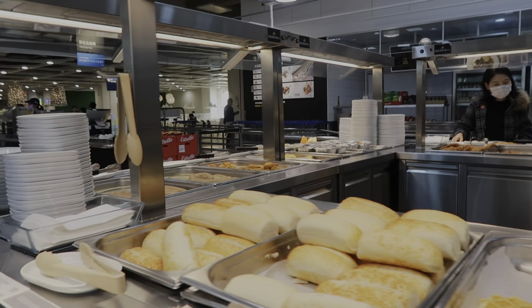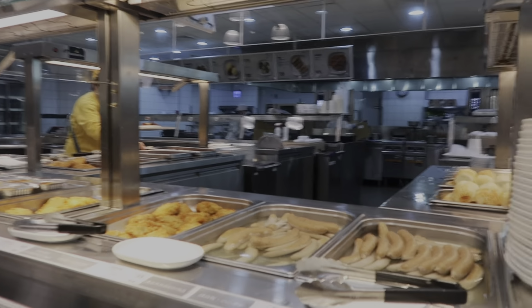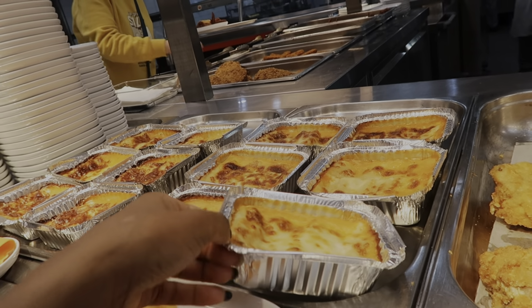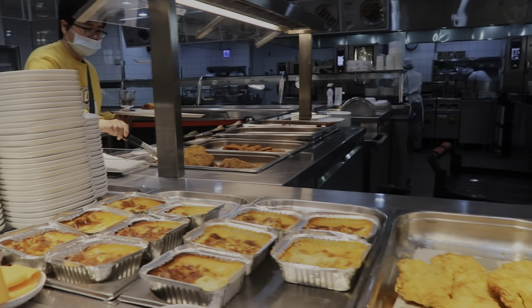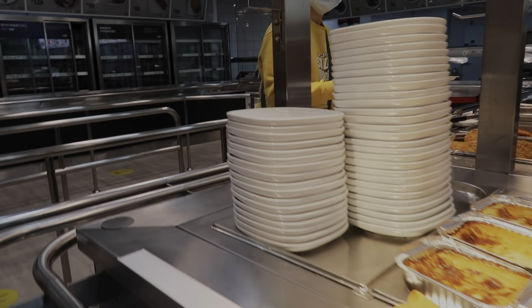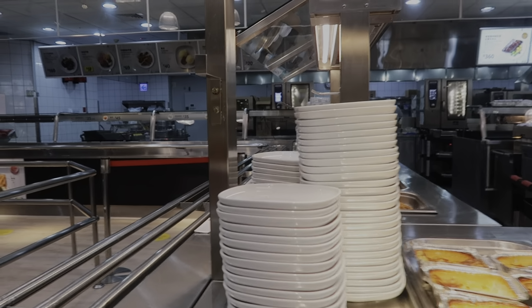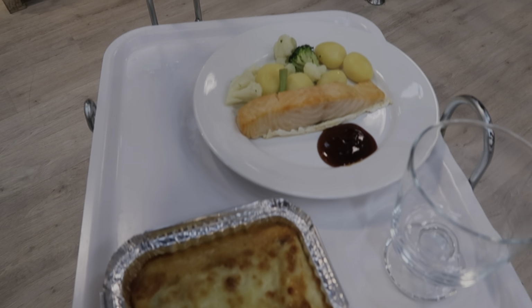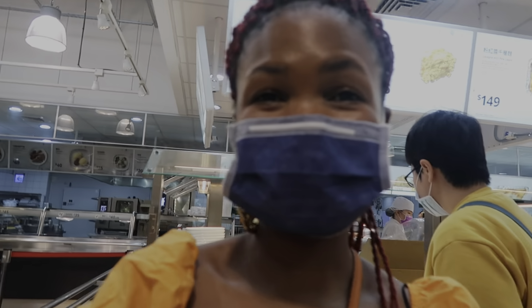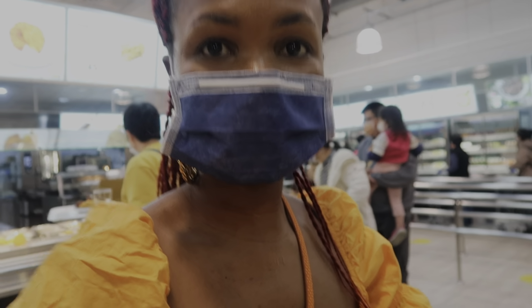So what else am I gonna have? I don't like this, so I'm gonna move. What are these? Is this lasagne or something? Something like this. I don't want any fried chicken. I think I'm just gonna have this because I don't like fried chicken. So yeah, if I change my mind about their dessert, I'll come back for it. But for now, let me just have this.